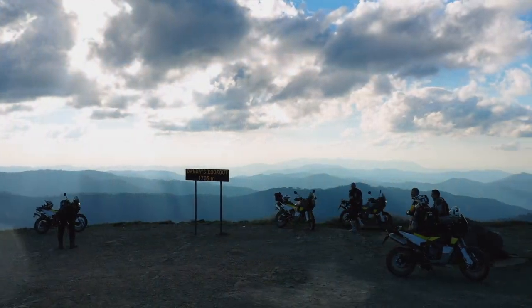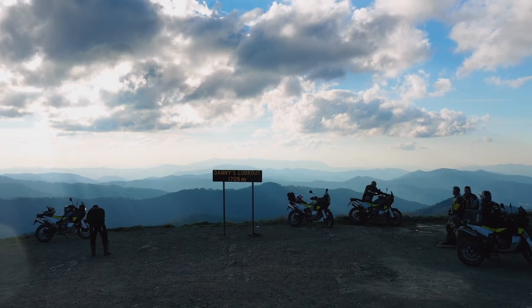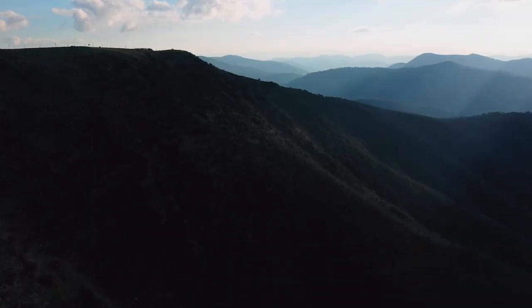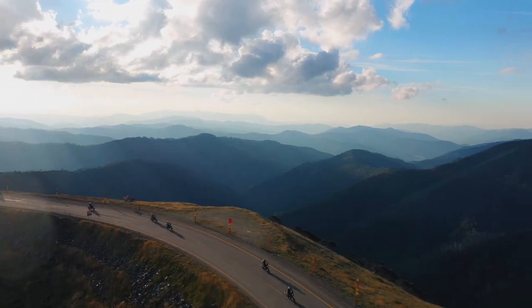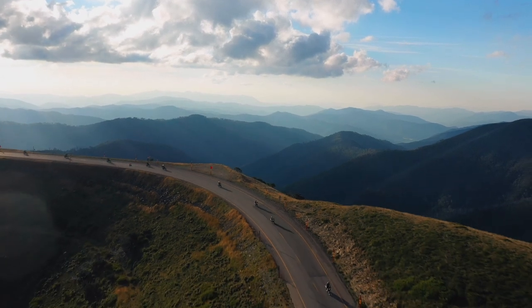As the day was drawing to a close, we all took a moment to take in the views at the iconic Danny's Lookout near the Hotham Ski Resort. The stretch of road up there and beyond is the stuff dreams are made of.